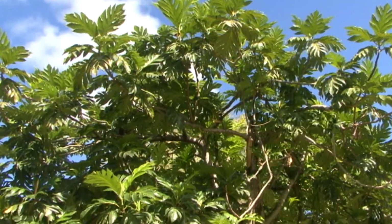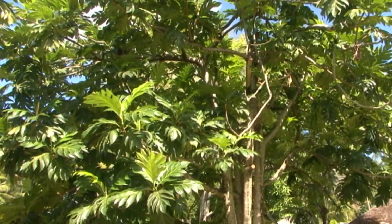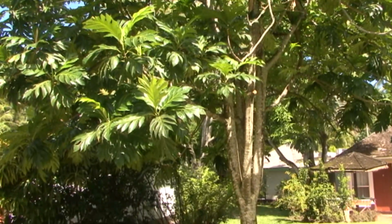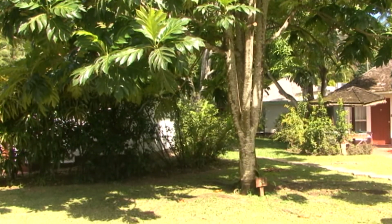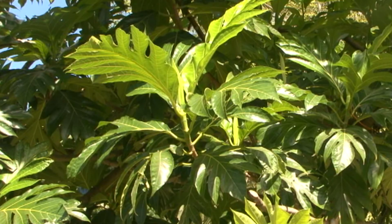The breadfruit tree came into the Caribbean by the HMS Bounty under the command of Captain Bligh, to feed the slaves, from Tahiti. It is 100% starch, so you see why it was given to the slaves. Because what we know about starch is that when settled, it turns to energy. So the slaves could work and work and work.